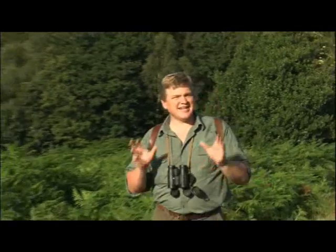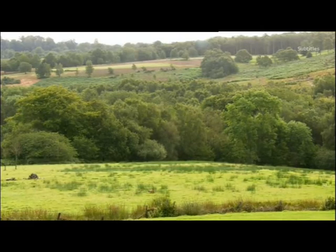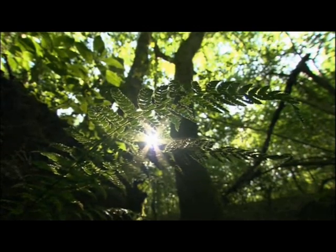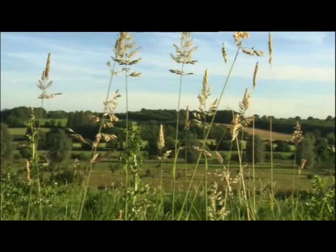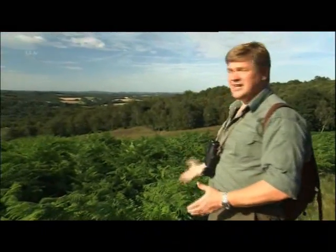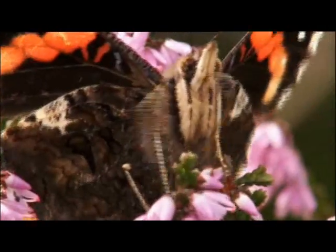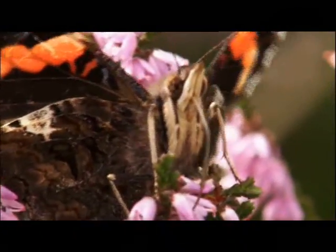The name Weald is an ancient one, and it means trees, and that's something this area of southern England has in abundance. But it's strange to think that this was once an industrial landscape. Today it has forest, shady streams, heathland and rich pasture. It's an incredible tapestry of habitats filled with wildlife.